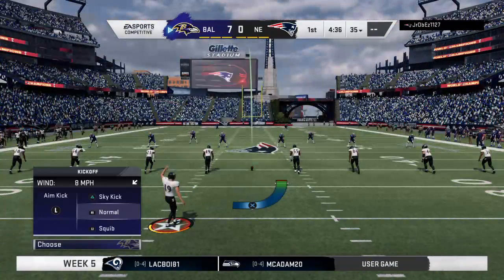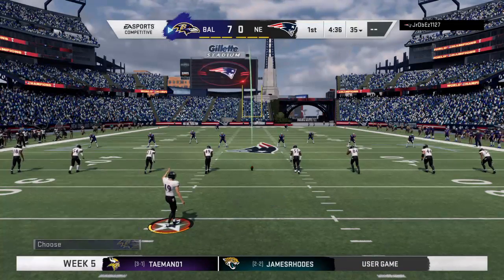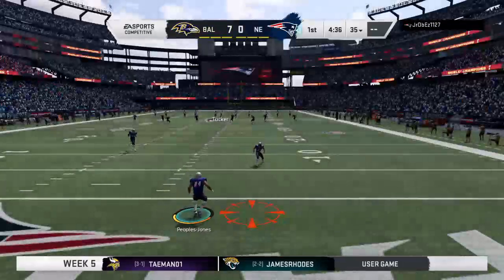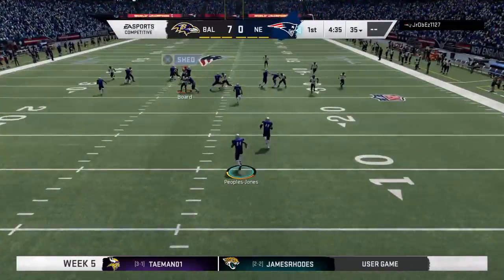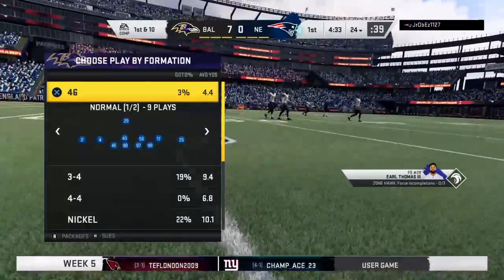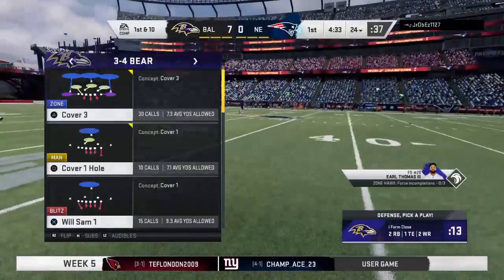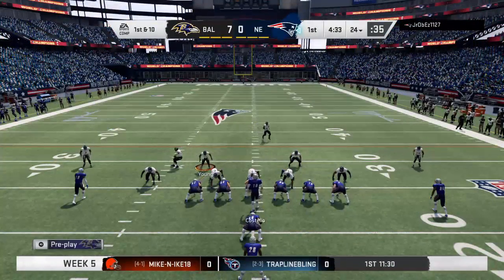Justin Tucker set to kick off. Tucker now to kick it away following the touchdown. This is fielded a couple yards deep. They'll bring it back to just about the 25. Call it the 24-yard line. The Pats at the line, ready to go.